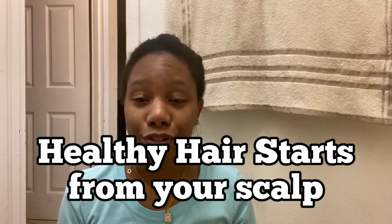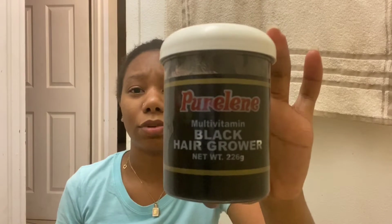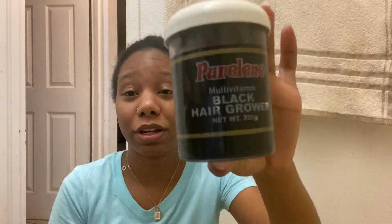Okay, so healthy hair starts from the scalp. So I usually use this. It's called Perlene Multivitamin Black Hair Growth. I'm gonna leave it here for 2 seconds in case anybody wants to screenshot it.